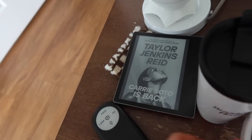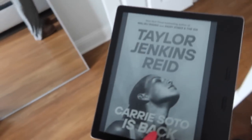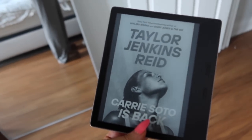Y'all, it is currently, what is it? It's not even 7 p.m. and I'm getting in bed to finally really read Taylor Jenkins Reid's new book. It's not out yet. It comes out, I think, in August, but I have an early copy.